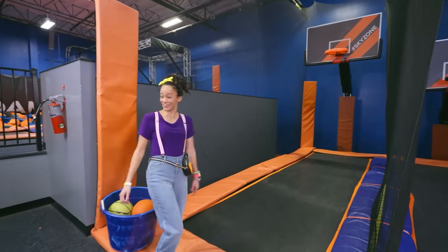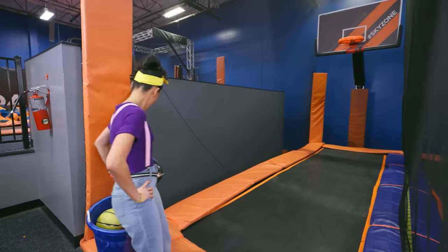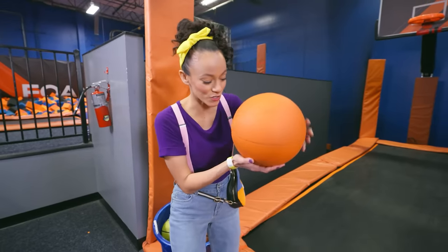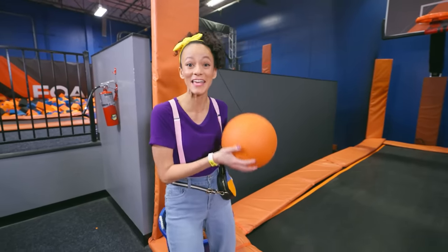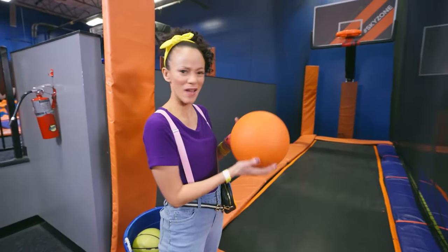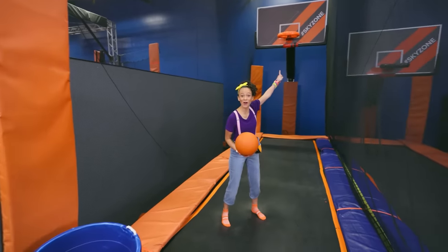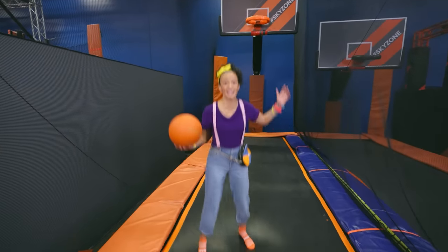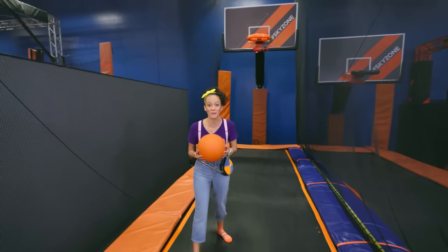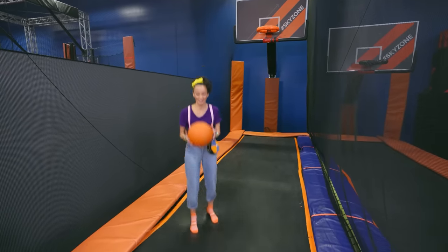Whoa, this is cool. But I still don't see Quincy anywhere, huh? Whoa, I know what this is. It's orange, it's round, and oh, it bounces. This is a basketball. But why would a basketball be in a trampoline park? Hey! There's a basketball hoop! And another trampoline! I bet jumping on a trampoline and throwing a basketball into the hoop is a lot easier than if you're just on a regular ground. Oh, I'm gonna try it.